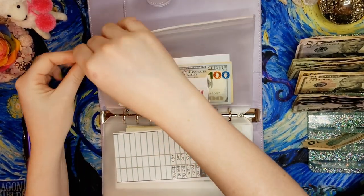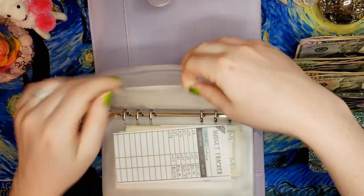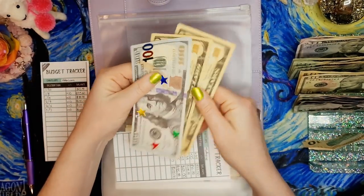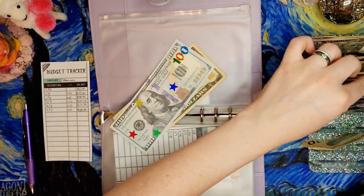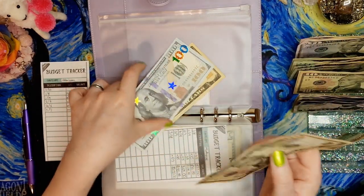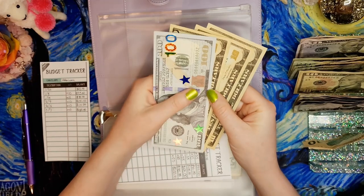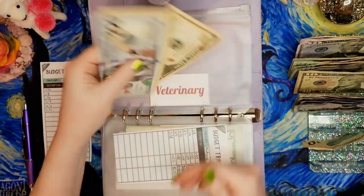And then last in this binder is the veterinary fund. Yay! To cover my cat's yearly shots in the summer. It's getting weird. I wonder what that rattling is. Anyways, here's 10. So 100, 200, 100, 110, 120, 130.